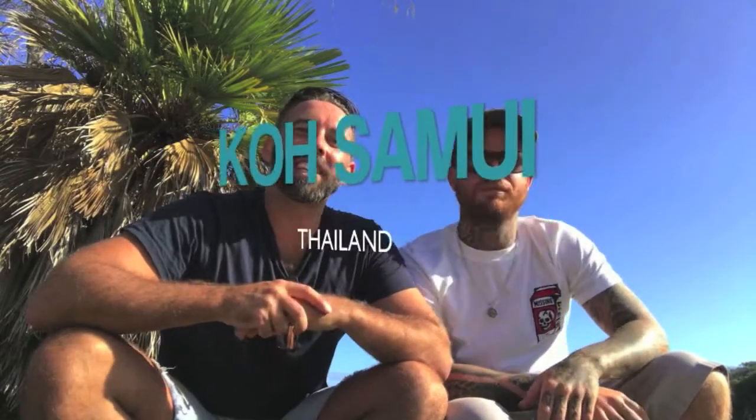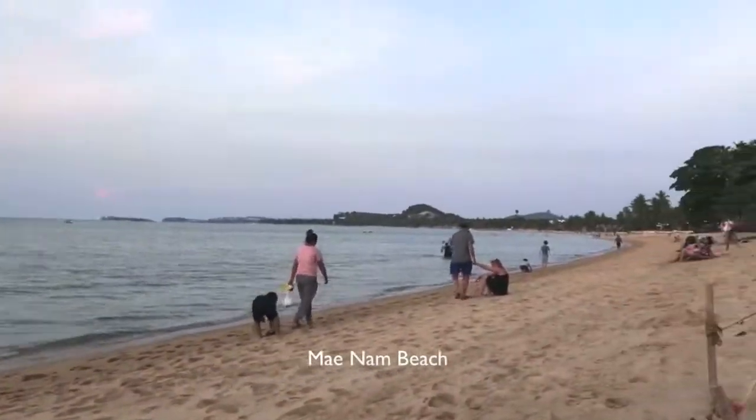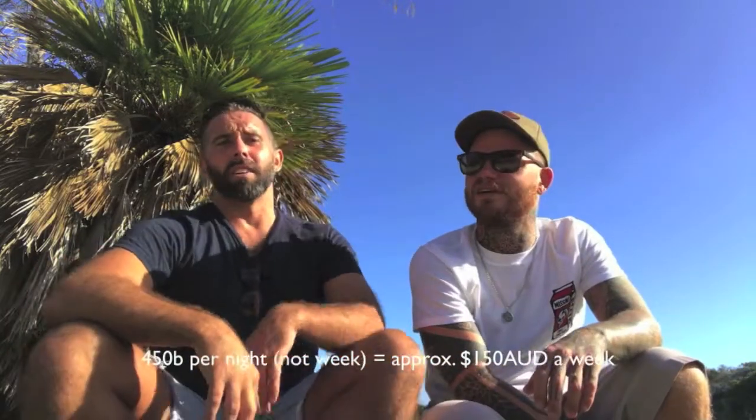We spent a week in Koh Samui in Thailand. It's a beautiful island, so much to see and do. We stayed in Mae Nam, which is not so much one of the tourist areas. We wanted to get more of a local experience, and we managed to find a really awesome apartment for really cheap. I think it cost 450 baht a week or something like that, which is nothing really. It's about $150 for the week. Yeah, so it was a pretty good deal.